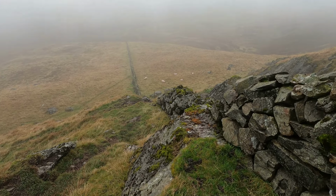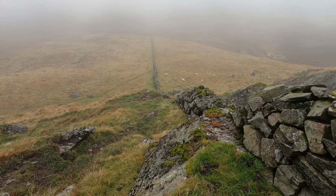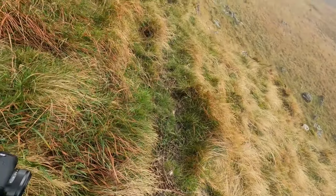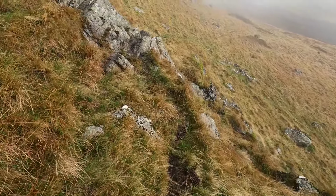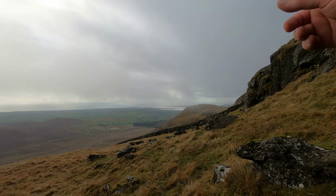So here is that steep descent. Now, when Stephen and I were here, we found that contouring round and joining the wall on further down a bit is definitely the easier way down. Whoa. Don't joke, Alyn, don't joke. It's very serious. Now look, now you can see it much better.